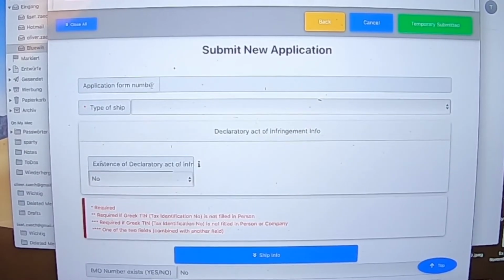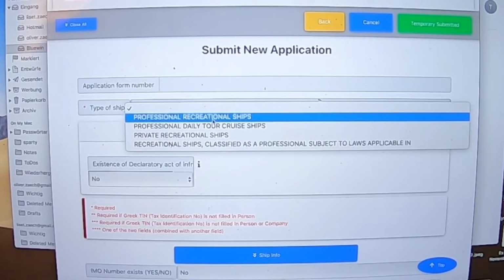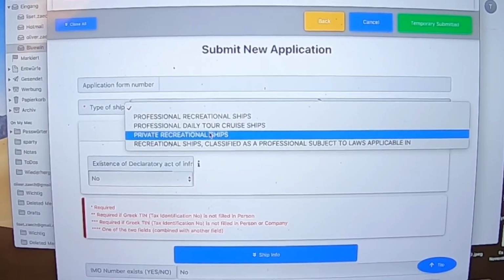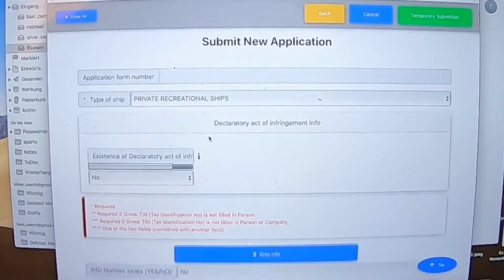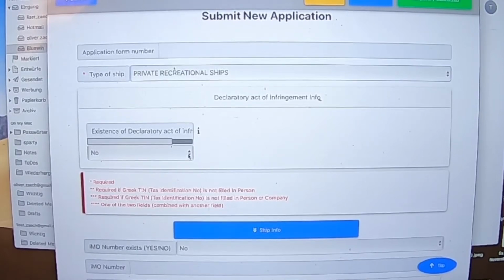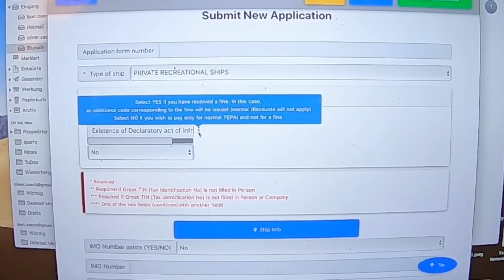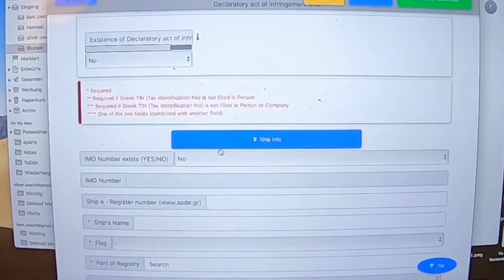Okay, form number, type of ship: professional, recreational, professional daily cruise ships, private recreational ships. Yeah, I guess it's that one, no? Select yes if you have received a fine, in which case an additional code is required. No. Okay.